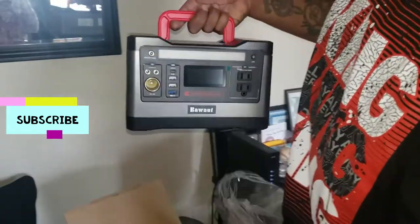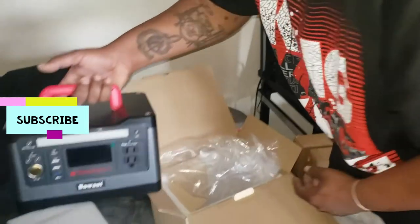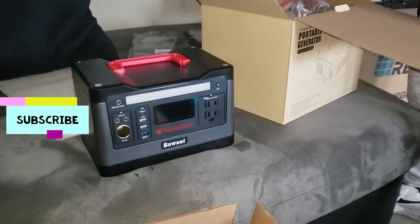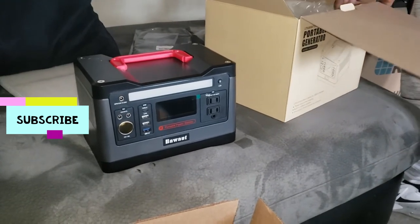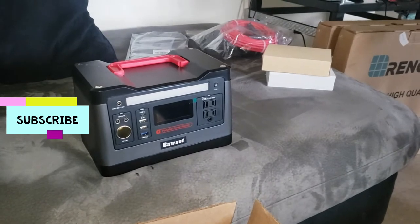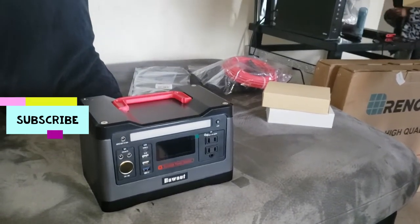It's so little, like a little boom box. But it had a $100, $120 off coupon on Amazon. It was three something.